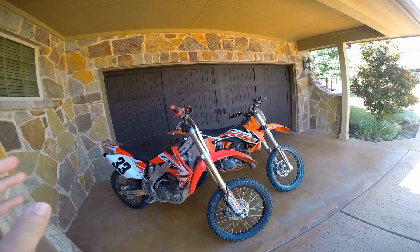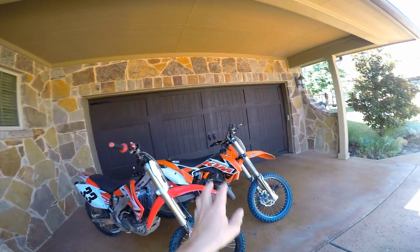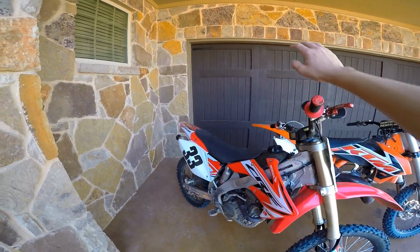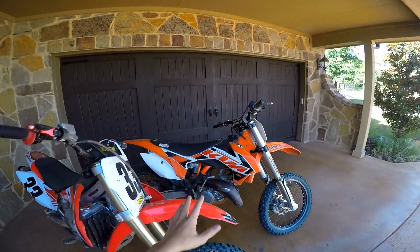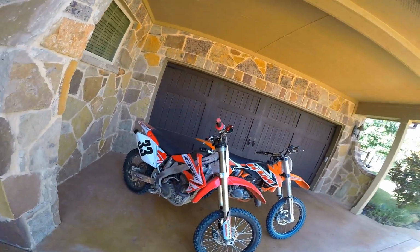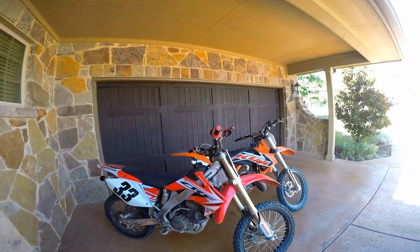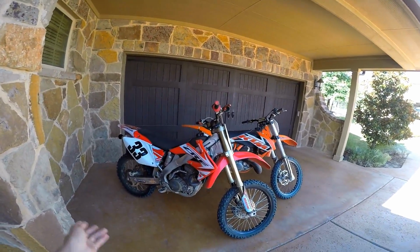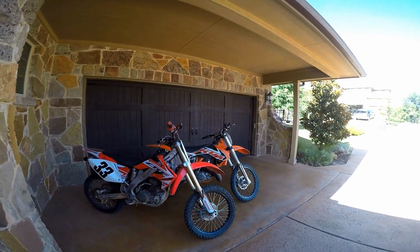These both make about the same power. In fact, this is a 2005, this is a 2015. This actually makes more horsepower than this bike does. This one making about 38 to 40 with the full FMF. This one making about 41 with how it's set up. So they do make almost the same power. And I will say that my 125 does feel stronger on the track. I've ridden these both on the track, at almost the same skill level. I haven't improved much since that last trip.